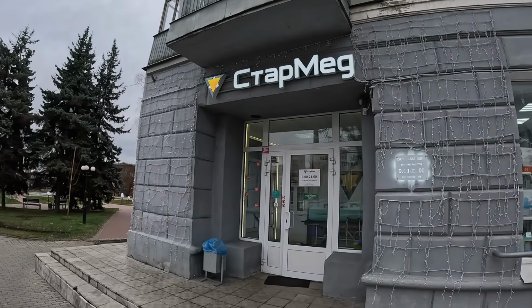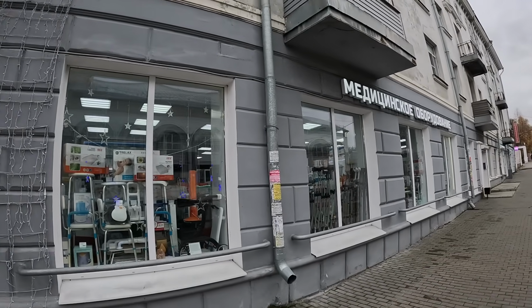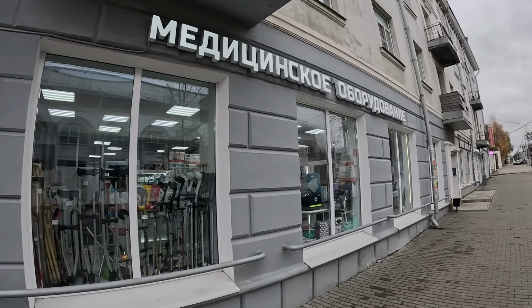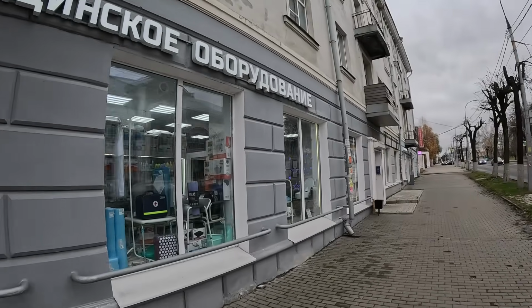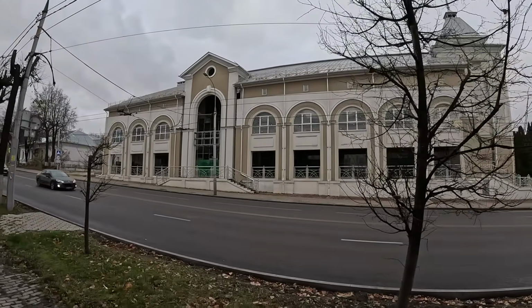So we're going to take a walk up one of the main streets in Vladimir. Most of the buildings here have been renovated. The problem is it's going to be pretty noisy because lots of traffic on this road. So here we've got a shop of, what's it called? Medical equipment. Not very interesting really. And then we've got this brand new office building over there.